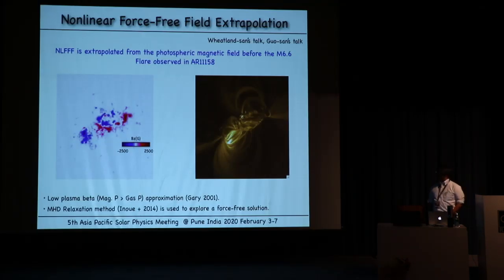So we first prepare the photospheric magnetic field 90 minutes before the M6.6 flare. And next, we extrapolate the nonlinear force-free field. The detailed process of the nonlinear force-free field is skipped, because we already ran this method talked about by Wiegelmann-san and Guo-san. So we performed the nonlinear force-free field extrapolation using the photospheric magnetic field before the M6.6 flare.